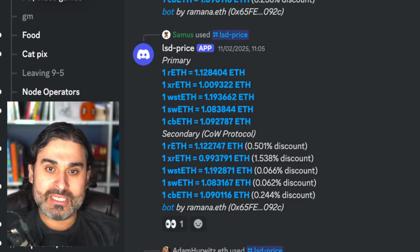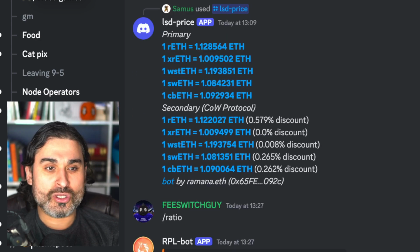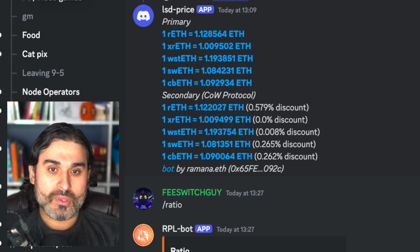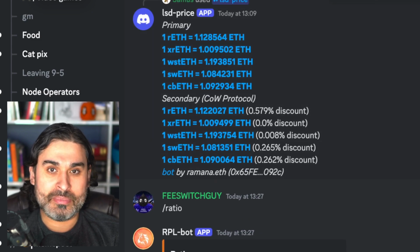Now, let's find this latest information if I can from someone calling it. Yeah, so the peg has gotten a bit worse from the other day when it was 0.5%. So it's like 0.579% right now, which is okay, but not amazing. But there's a lot of people waiting to exit, so I think that we're going to see that happening, and I'll get some information about that as it comes through.